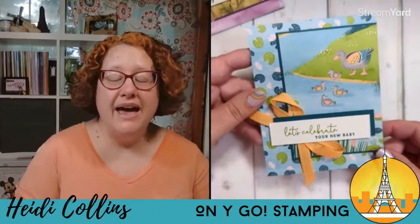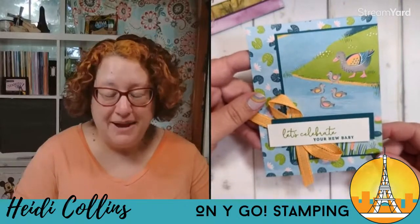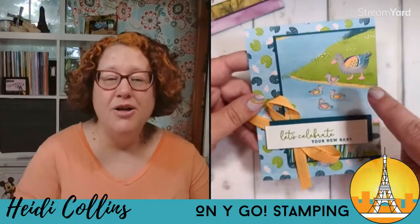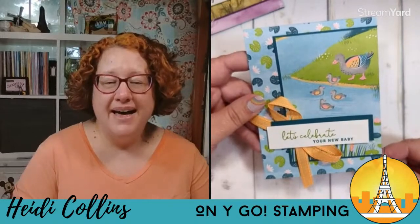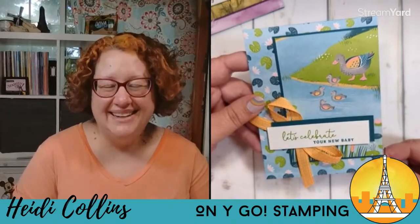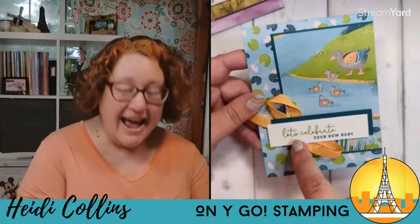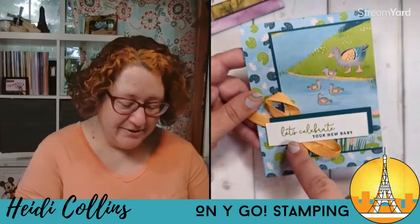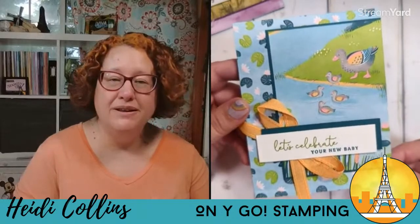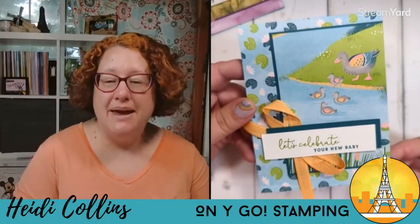All right, and then for something kind of completely different, so this is all like watercolory and sophisticated looking. Then we have Lily Pond Lane pattern paper, which is just cute and adorable, with this little mama duck and her little baby ducks. They're hanging out at the duck pond, which I thought is so cute. And I used the sentiment from the Sentimental Park stamp set. So just let's celebrate your new baby. Really quick and easy new baby card.